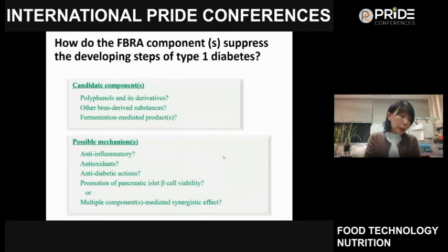Although we have not yet identified the suppressive components, phenolic polyphenol derivatives may be one of the important candidates. We think these compounds have been reported to enhance beta cell viability and promote its proliferation, and also to have antidiabetic actions via various mechanisms, including increased expression of PDX1 or restoration of nuclear localization of this molecule. Other antioxidative components or cell growth promoting components in Fubra, or multiple components mediated synergistic effects, are also possible candidate mechanisms, I think.